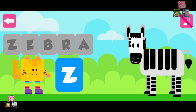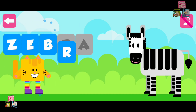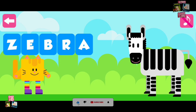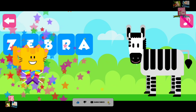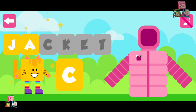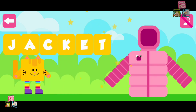Can you spell zebra? Z. Awesome! E. Nice job! B. Fantastic! R. That is great! A. Zebra! Z, E, B, R, A. Zebra! Excellent! Yay! Can you spell jacket? J. Fantastic! A. Awesome! C. Great! K. That is great! E. Fantastic! T. Jacket! J, A, C, K, E, T. Jacket! Great job! Yay!